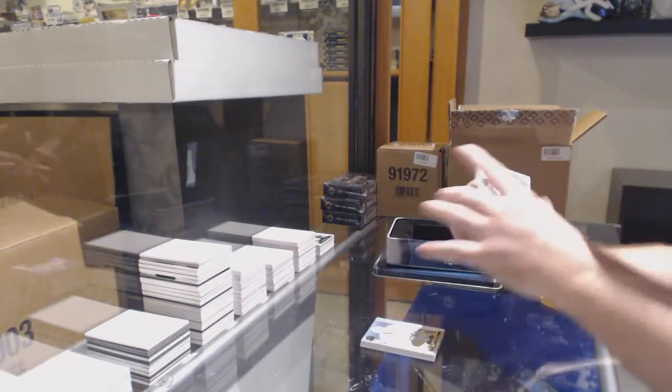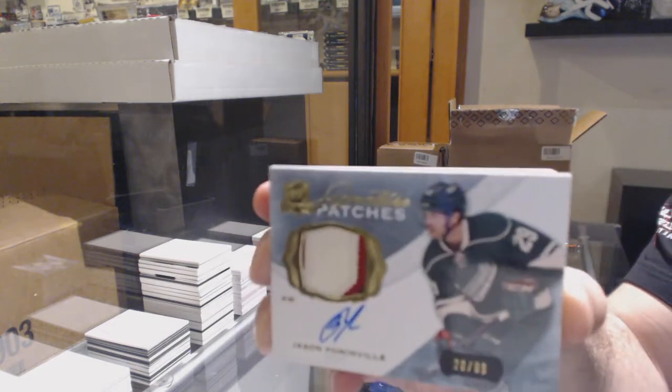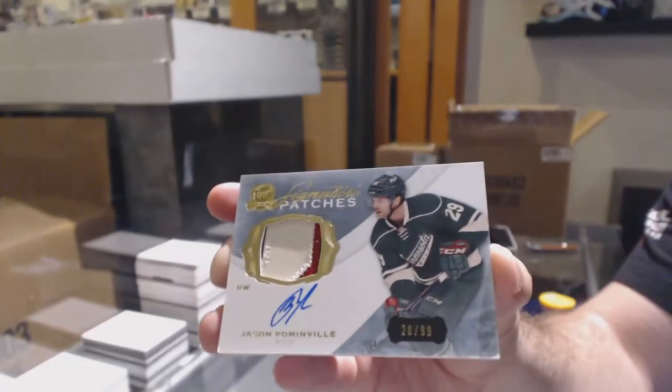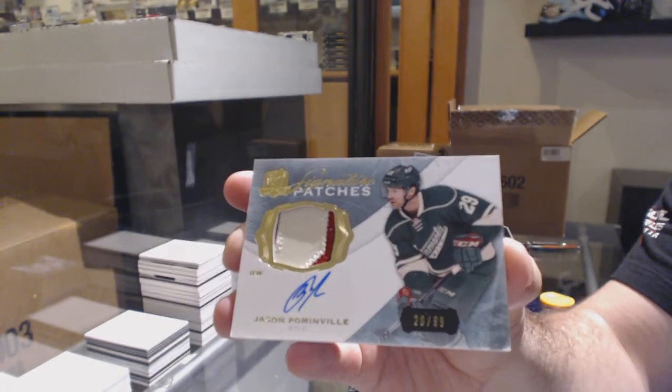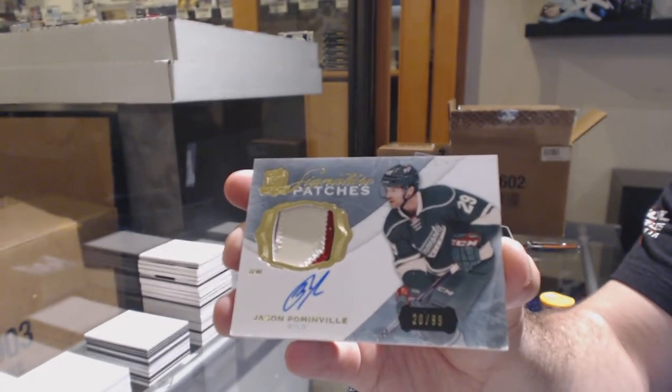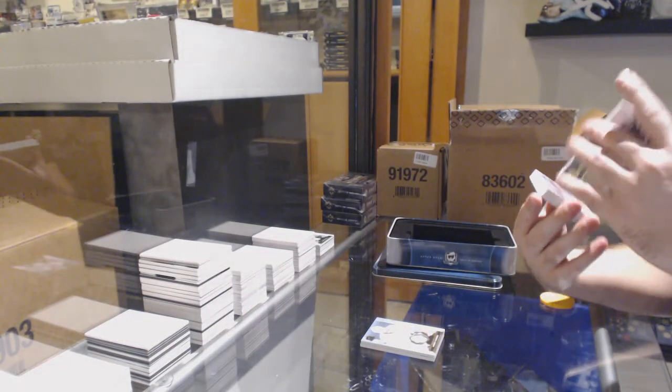For the Minnesota Wild, signature patches to 99, Jason Pominville. Jason Pominville to 99. Oh, that's a sick card.